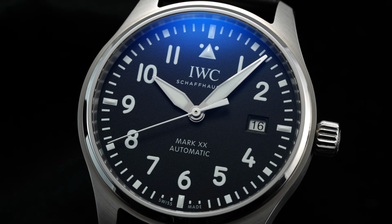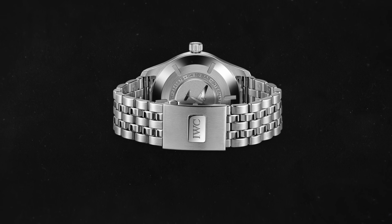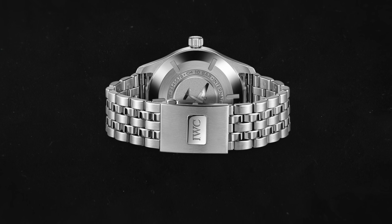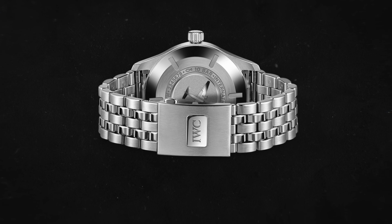A couple other things that I like is if you go for the bracelet option, very comfortable, and then the on-the-fly adjustment in that bracelet and that clasp is very slick. You have a button within the logo on the backside of that clasp, which is very easy, and one of the most nifty ways to integrate that function into a bracelet I've seen across the industry.